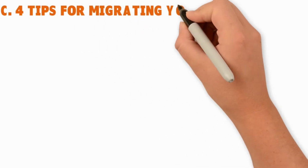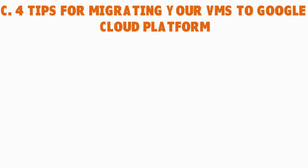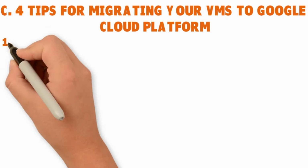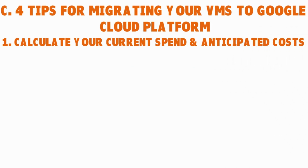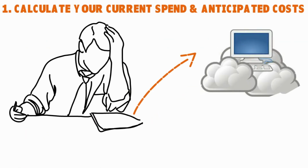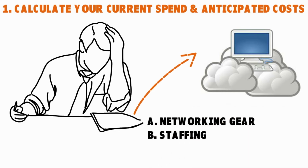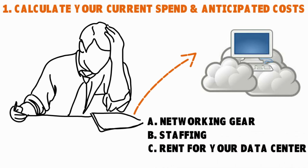We're having a conversation about the 4 brilliant ways to migrate your VMs to Google Cloud Platform quickly and cost effectively. And here are the 4 ways. Number 1, calculate your current spend and anticipated cost. As a small business, you want to calculate the total cost of migrating VMs to the cloud before doing anything else. As you're tallying your current spend, you want to factor in not only the value of your hardware, but secondary costs like networking gear, staffing, rent for your data center, power and cooling.